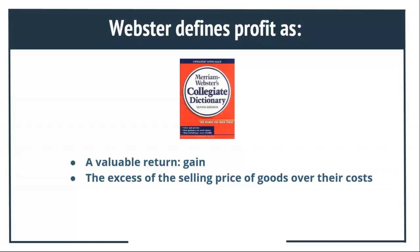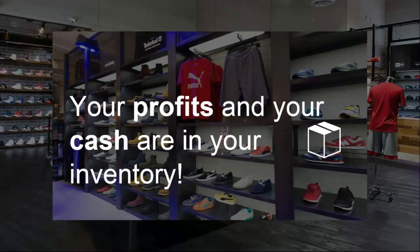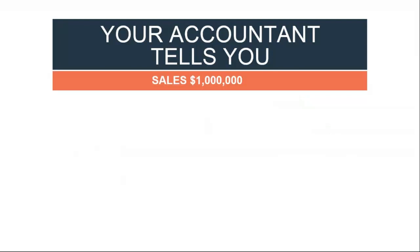What is wrong? Well, apparently, because this is something that is more common than we'd even like to admit, making a profit isn't the entire equation for success in retail. And what is missing? Well, what's missing, obviously, is that we all know that our profits and our cash are in our inventory. And how well we manage that inventory is absolutely everything to our cash management.